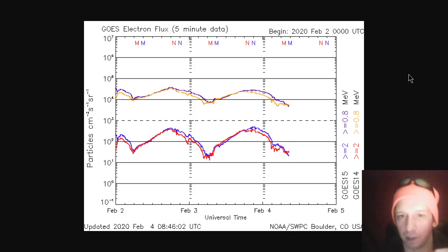And there are the lower level electron flux. GOES 14 and 15, greater than or equal to 2 and greater than or equal to 0.8 mega electron volts. There's the data from that.